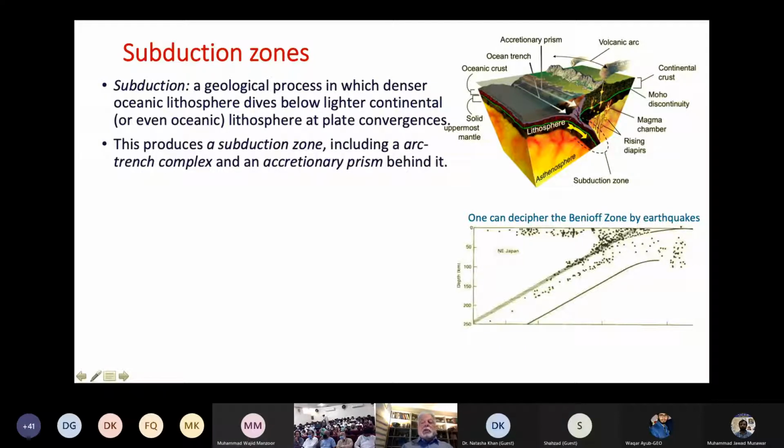This produces, of course, a subduction zone. So that's a subduction zone, the whole thing. And then it also produces a trench. This is called a trench. The whole thing is called a trench, and then it produces an accretionary prism behind it. So this is the accretionary prism. This is where the lithosphere is accreting. It's coming together in large amounts, and that's why it's called an accretionary prism.